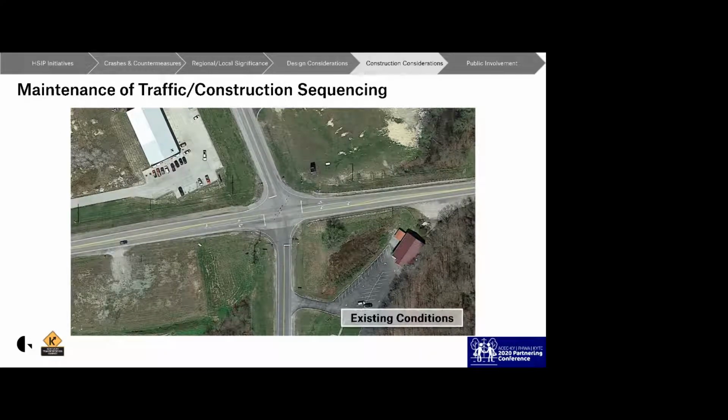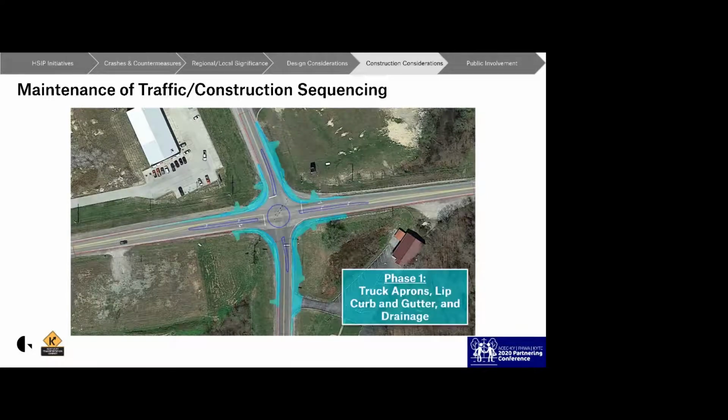Knowing that US 60 and Kentucky 801 serve as an alternate route for I-64 during traffic incidents meant that a detailed construction sequence and traffic plan would be necessary for the construction team to be prepared for an incident on I-64 during construction. As the intersection already had left turn lanes, there was sufficient pavement width to maintain two-way traffic in the all-way stop configuration while constructing the outside gutter, truck aprons, and any necessary pavement widening during the first phase.